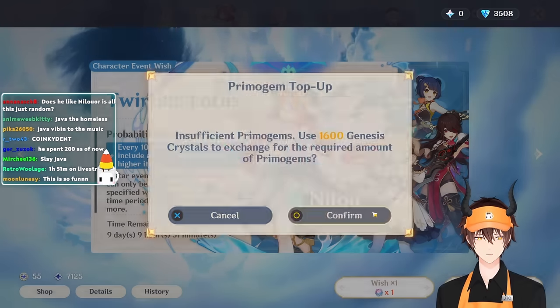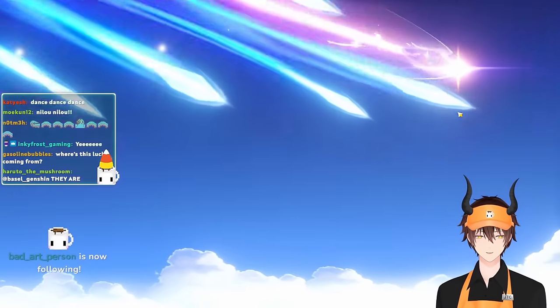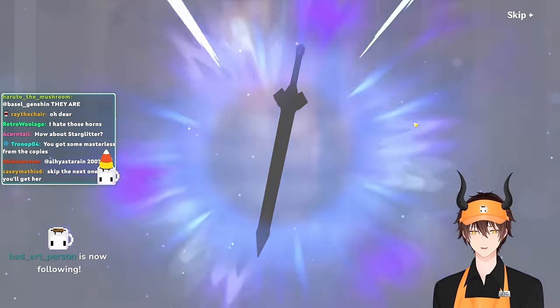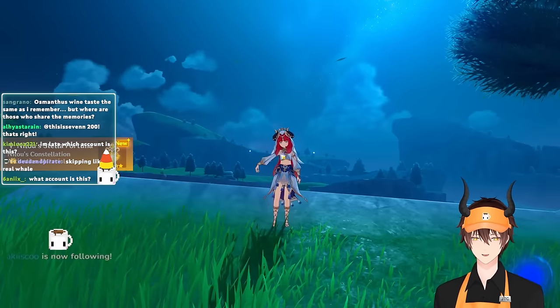What are we at? We could do two more 10 pulls. We're not going to get up to pity, but I'm going to have to start skipping these soon because we're going to be at max constellation for the 4 stars anyways. It's not going to be worth sitting through all of these. I'll take a Widsith. I will happily take a Widsith. So just Widsith in this one? Just Widsith. All right, let's teach the game what we want, right?